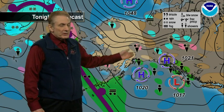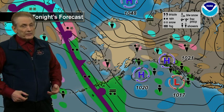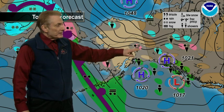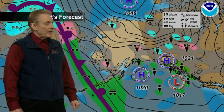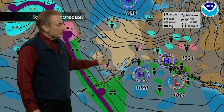Mostly to the east here, could be a few snow showers, or rain or snow showers, probably mostly snow showers overnight for the eastern Alaska Range. Nothing significant though, but flying conditions will be lower on the north side of the mountains up there. Tightening gradient here, so look for the winds to increase as well.